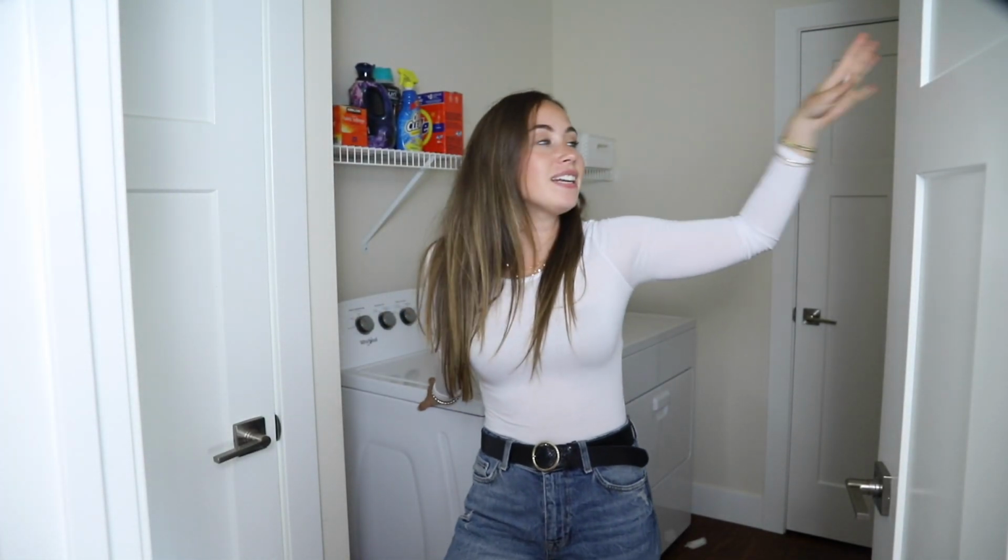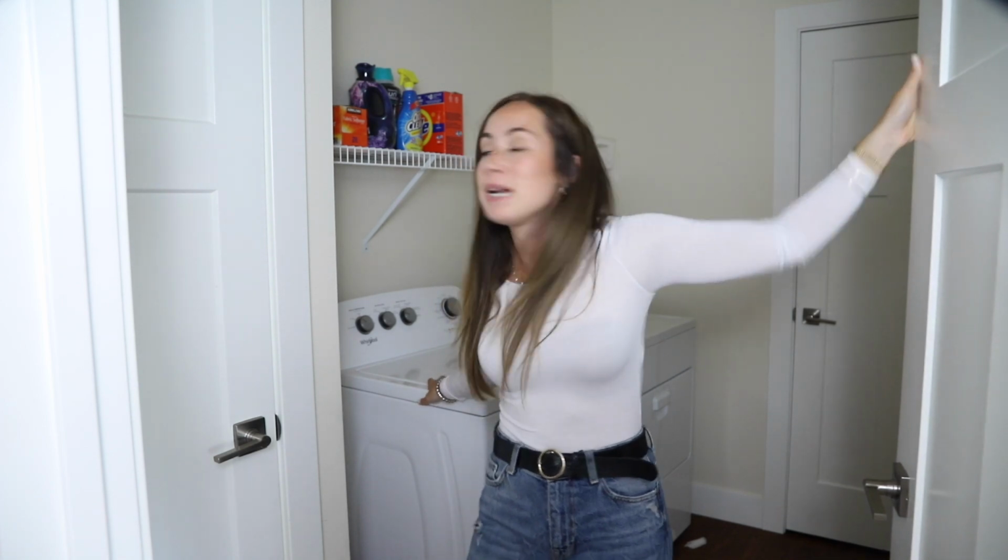Now we are in my very undecorated, boring laundry room, but I'm grateful to have a laundry room because I know a lot of apartments don't have it. But anyways, now we're gonna be talking about laundry cleaning essentials.